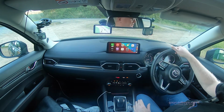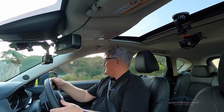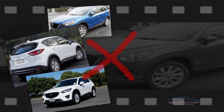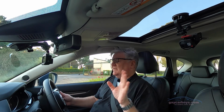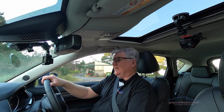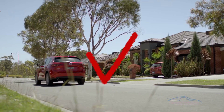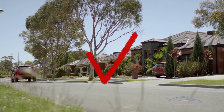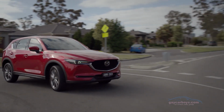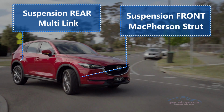I like that the CX-5 is so easy to drive. Now, I'm going to be honest, I did not like the previous model at all. Didn't like it. I thought it was frumpy and homely. Not very nice. This model, I think, is lovely and shiny. And the ride, even over those hideous bumps, is pretty good.